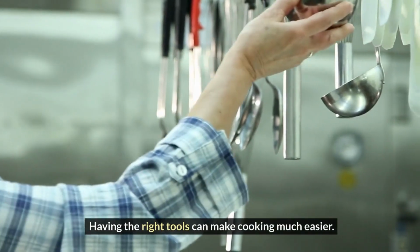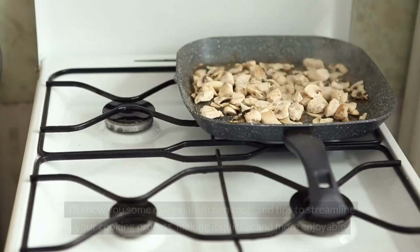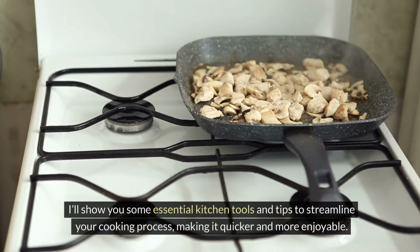Having the right tools can make cooking much easier. I'll show you some essential kitchen tools and tips to streamline your cooking process, making it quicker and more enjoyable.